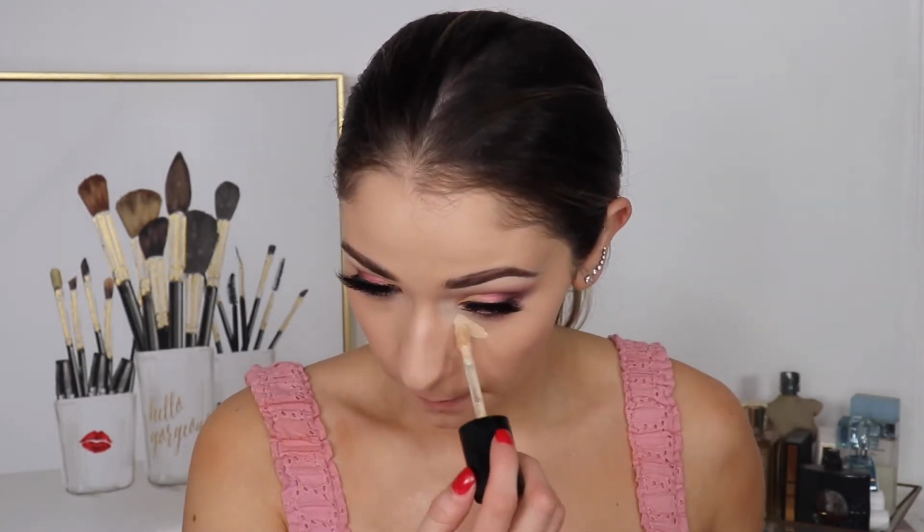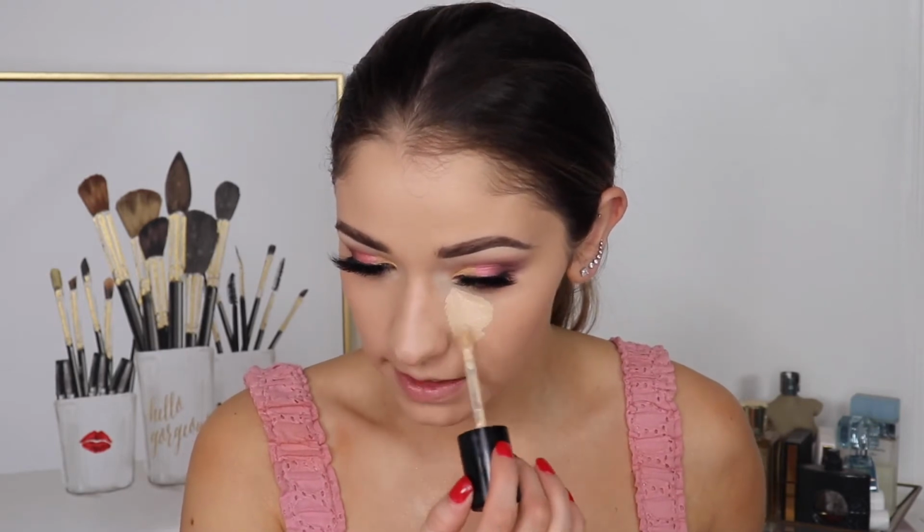say it anymore. For concealer, I'm going to go in with my Too Faced one on this side and then my Jouer one on this side so you guys can see what I'm talking about. Just kind of like see the difference.